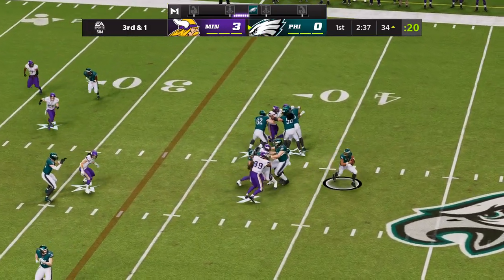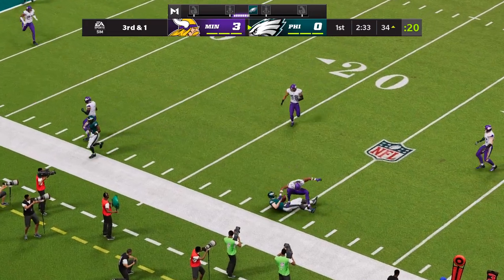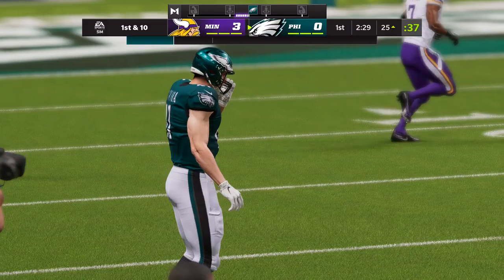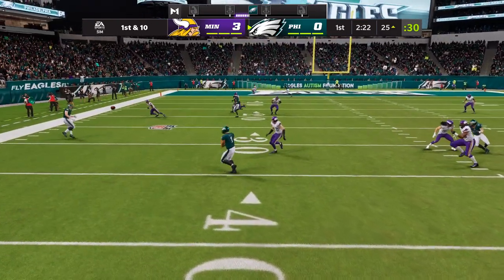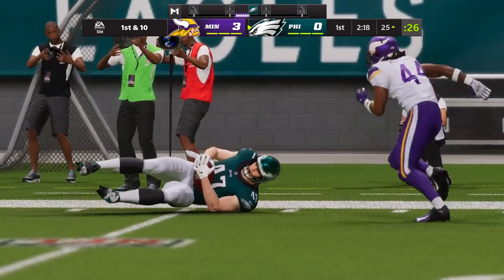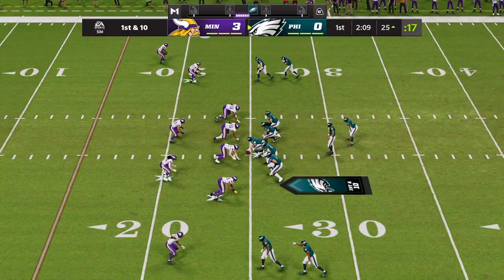Hurts sets up to throw it. It's a short one here, complete to his tight end. And he is going to have an Eagles first down as they're able to get the 3rd down conversion. They brought in a heavy set on 3rd down, and that usually means running play, but we have seen them throw out of that formation, and sure enough, they snuck the tight end out on that one, wound up hitting him for a first down.